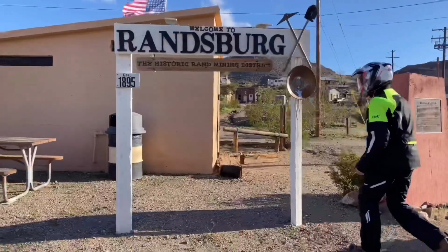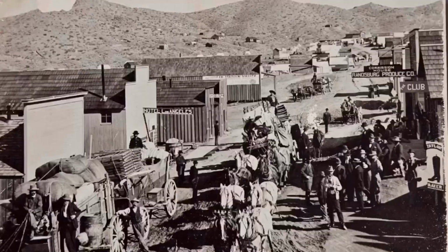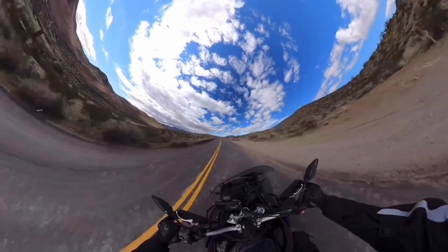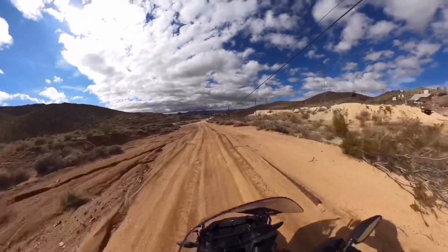We chose to ride out to the abandoned ghost town of Randsburg, an old gold mining town in the Mojave Desert. The ride out from camp to the town is easy, comprising of off and on road, and the scenery takes your breath away with the mountain views and the desert.